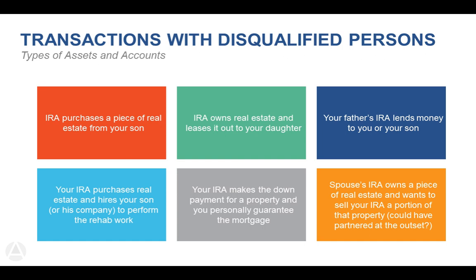But let's say, for example, that I replace my daughter with my niece. Would that be something that I can do? If it's for investment purposes and it's a fair market value transaction, that is possibly something you can do with your IRA. Your father's IRA lends money to you or your son. Again, just up and down the lineal tree, prohibited transaction.